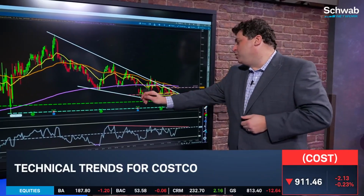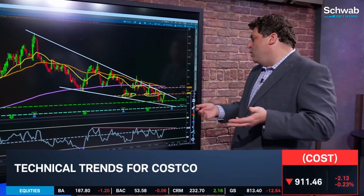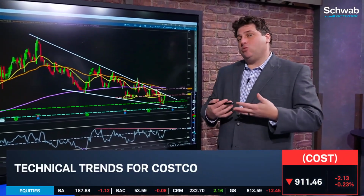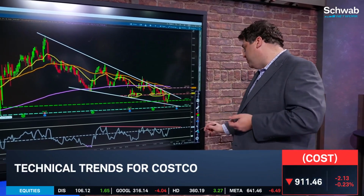So here, as well as here, that's around where we bottomed out in terms of our closing prices. So quite a bit of factors coming together right around that 910 area that would signify a potential breakout or rejection area, depending on your perspective here.